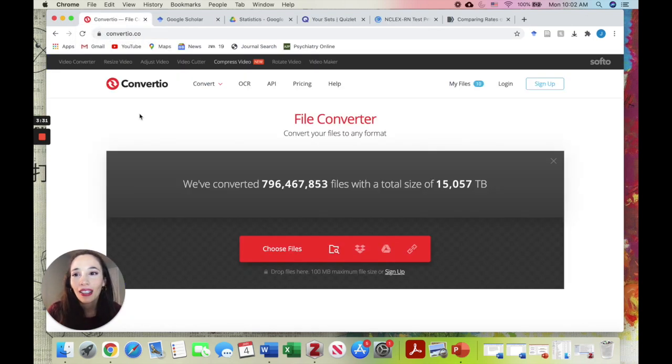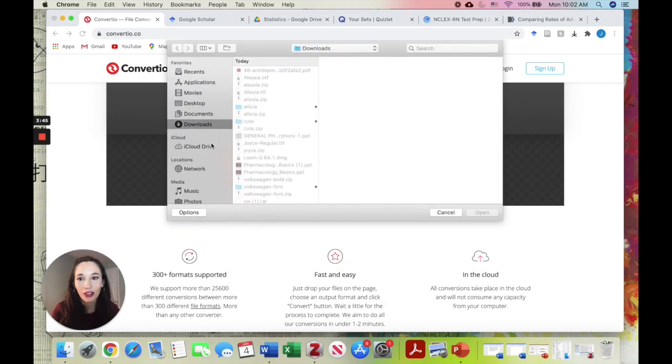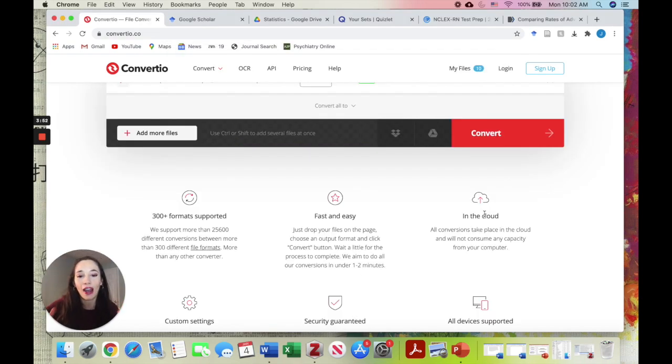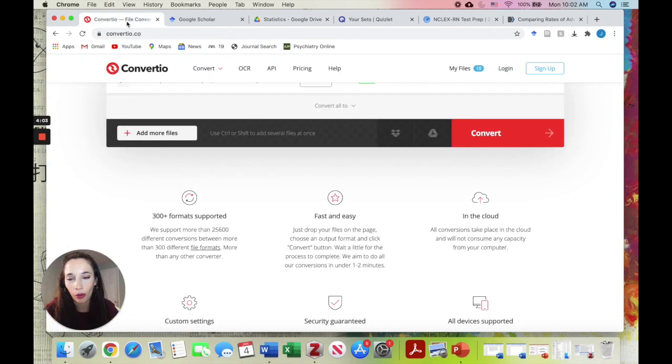Okay, so next one is called Converto. I love this website. So you can convert literally any type of file that you can imagine into another type of file. So if I take this antidepressant PDF, say I have a PDF, right? And I want to print it out into something like this, where I have the slides with the lines. You can't do that with a PDF. It has to be in a PPT format, which is a PowerPoint format.